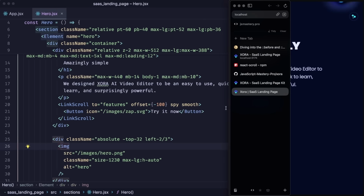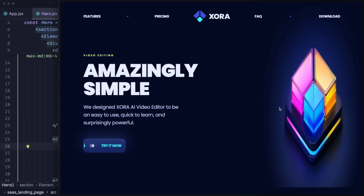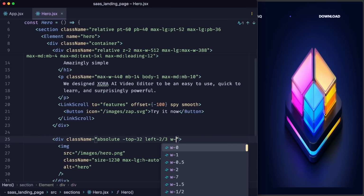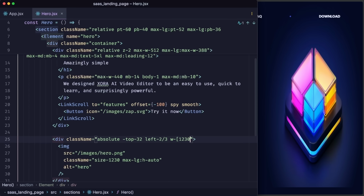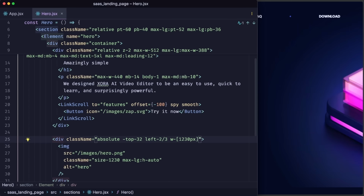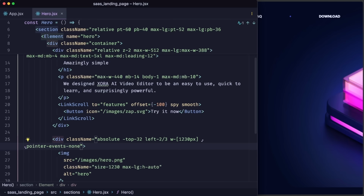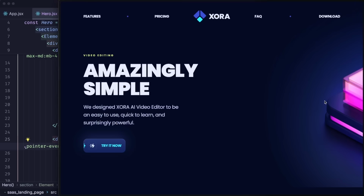So now if we try to expand this, you can see that this image is not looking that good. After the left positioning, I'll add a width of 1230 pixels, which will already make it look better. I'll set the pointer events to none so we cannot interact with it. And now I can play with the positioning.